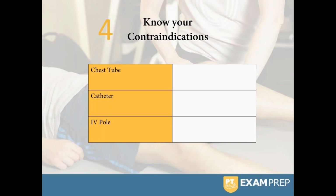Anyone going to take a stab at the IV pole? So not getting a lot of people saying what they would do for the IV. So the IV is a bit of a tricky one. We want to keep the pole on the same side as the arm, or the same side as the IV site. Good job. Good job. A few of you guys are getting this.